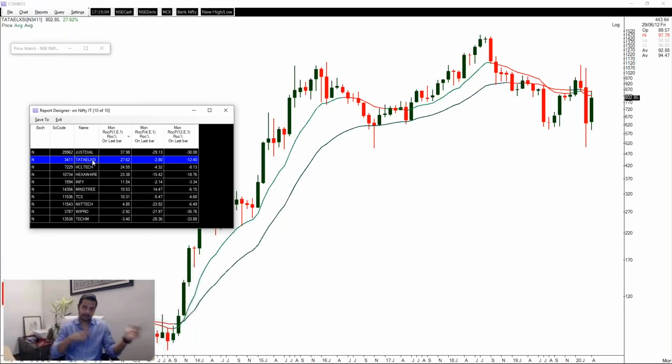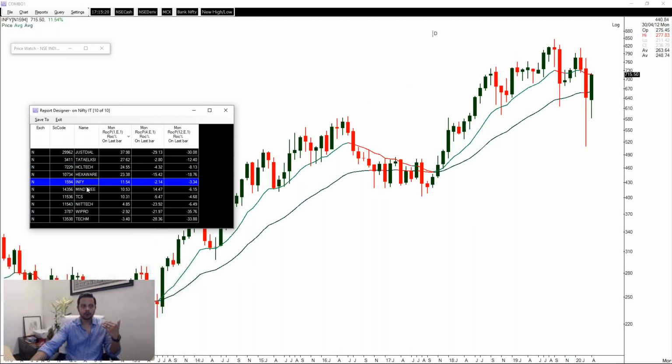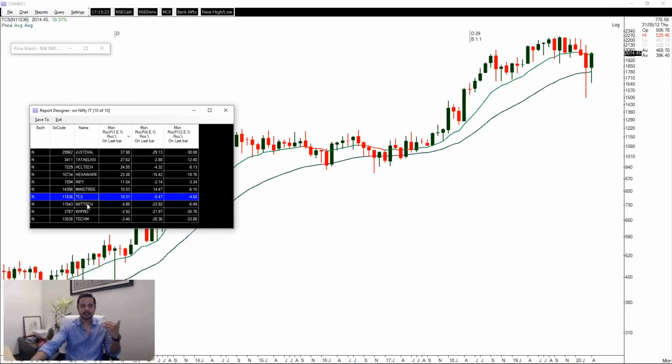In fact, it is proving itself that it has been one of the worst stocks in the last 1 year, and the best stock in the month, which means it's extremely volatile. Stay away from it. I would say continue to keep a close watch on stocks like Tata Elxsi. It's got a strong support at 620. It's bouncing back from there.